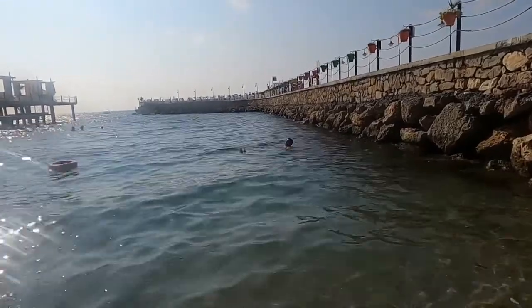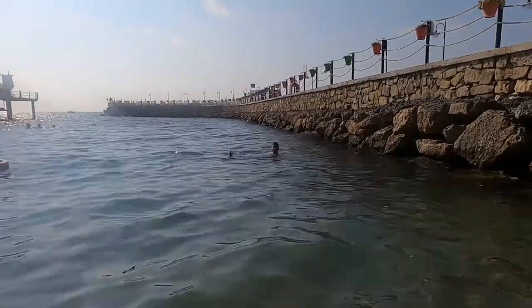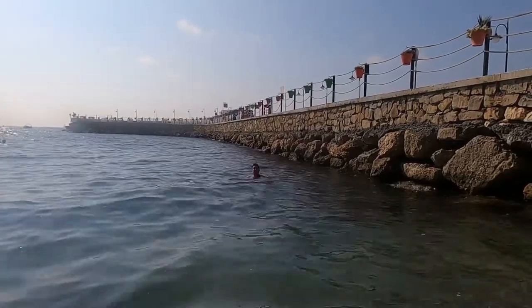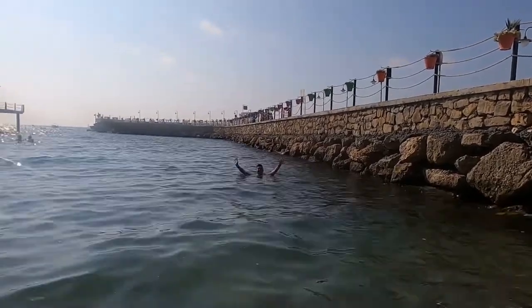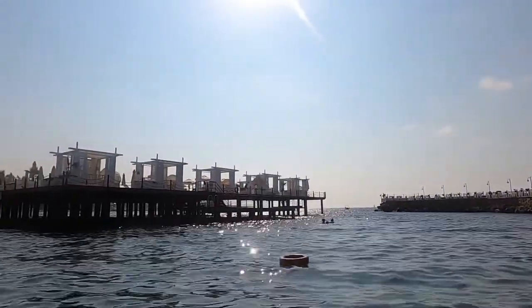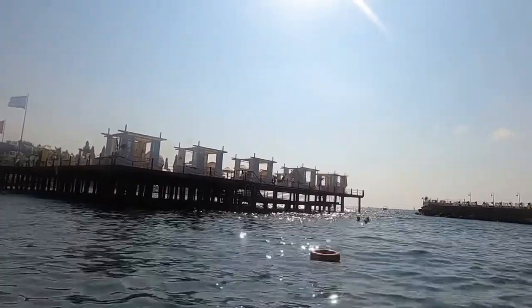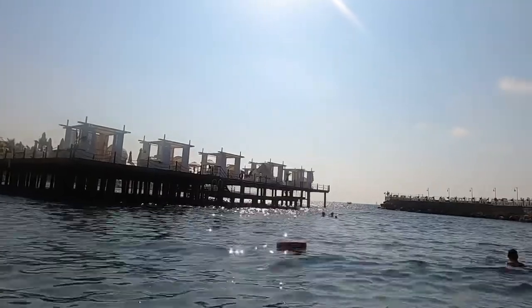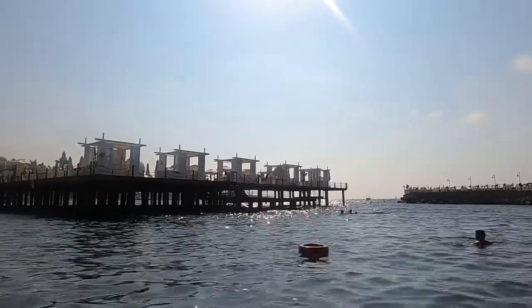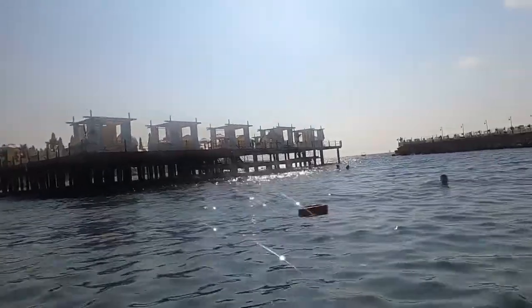He's doing his undead act. That's quite neat. This is the jetty where I got drunk on raki and jumped off the side of it. It doesn't look that high, but it was actually quite a shock and a drop. But hey ho, live and learn.